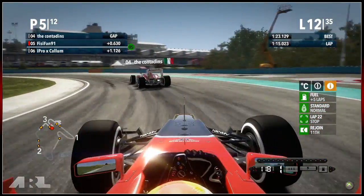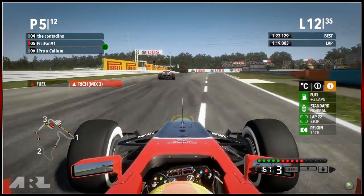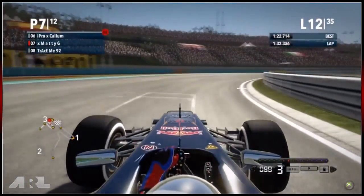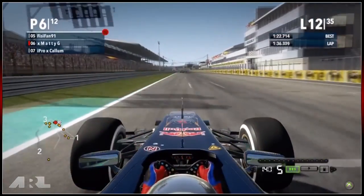Just been told apparently Constance did start on the prime tyres, and he actually started back in 10th. That's incredible to get himself up to 4th and 5th. These two are doing a fantastic job on those prime tyres. We said Fizzy Fan was going to be a dark horse, but honestly, no disrespect at all, I didn't expect the Constance to be up there as well. So that Ferrari's got some decent pace.